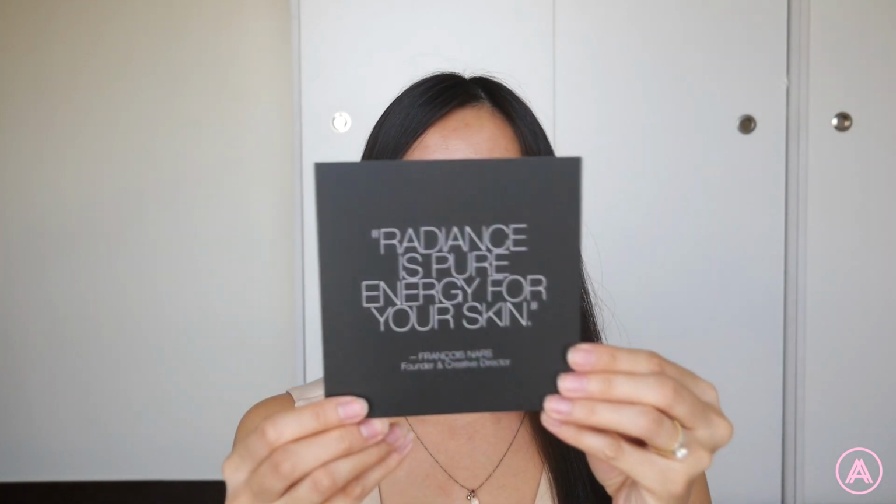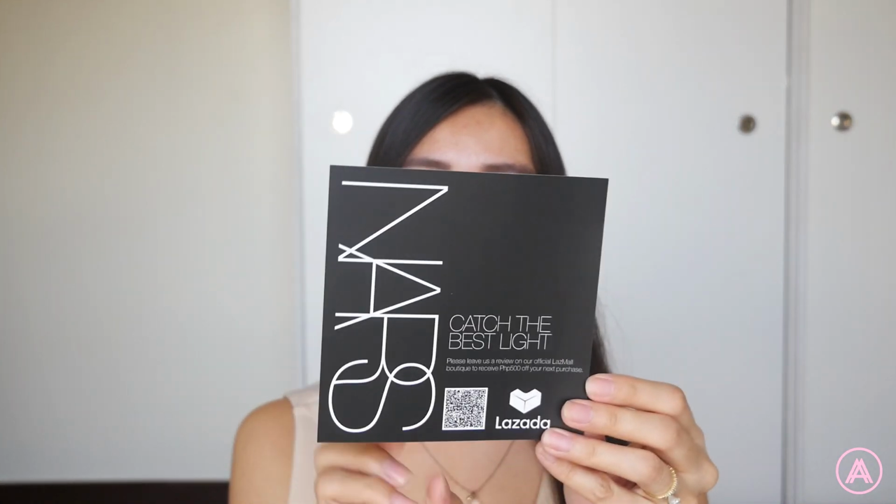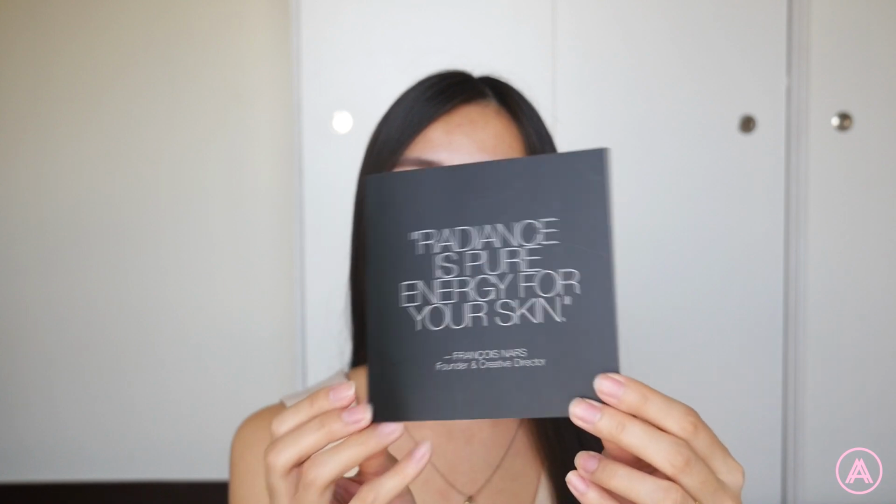It also came with this tester thing if you want to check out all the other shades in your range, and of course we have the card. So this says radiance is pure energy for your skin. This is from Francois Nars, so I think this is basically his inspiration for creating the light reflecting foundation.